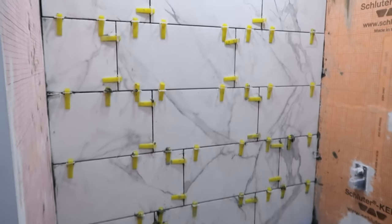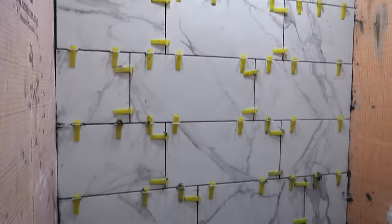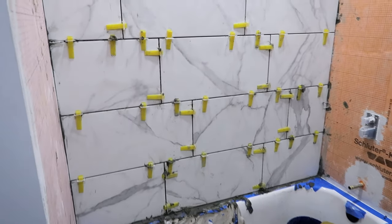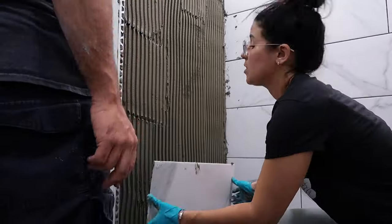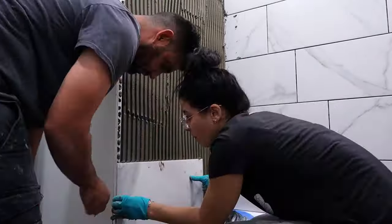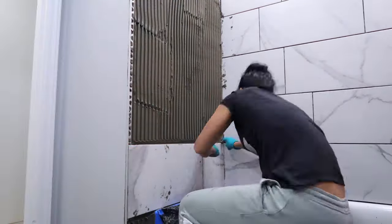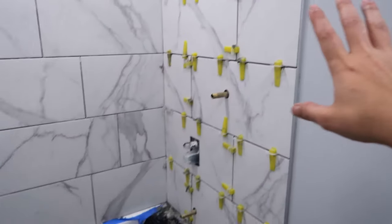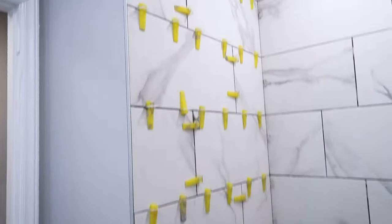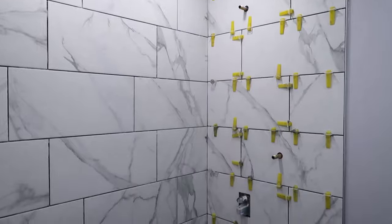Guys, we are clocking out. That took us way longer than anticipated, per usual, but at least we got the one main wall down. This was definitely my least favorite project out of the entire bathroom renovation. Tiling the shower freaking sucked, and I am happy that the tiling portion at least is done with.